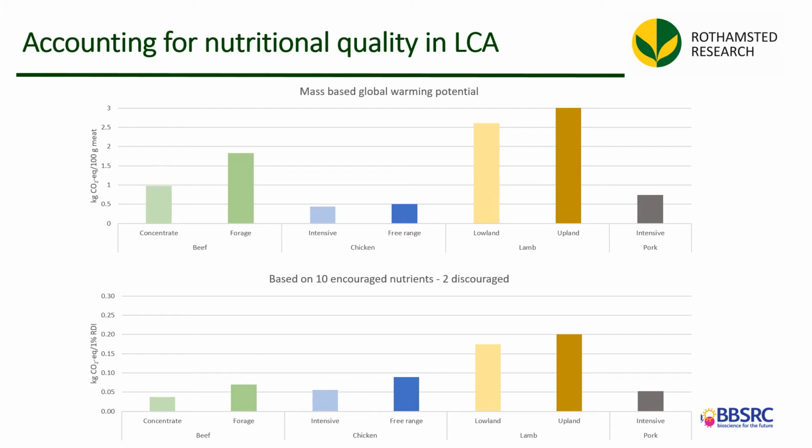a very different picture. We see that the beef system, due to its high nutritional density, and in the case of the concentrate system, which has a very high efficiency of productivity, tends to have a lower carbon footprint than forage systems. We can see that the combination of high nutritional density and relatively lower carbon footprint actually means that it's comparable, if not lower, than the emissions from intensive pork production. Again, I'm going to stay away from chicken because in this study the results are slightly unreliable.